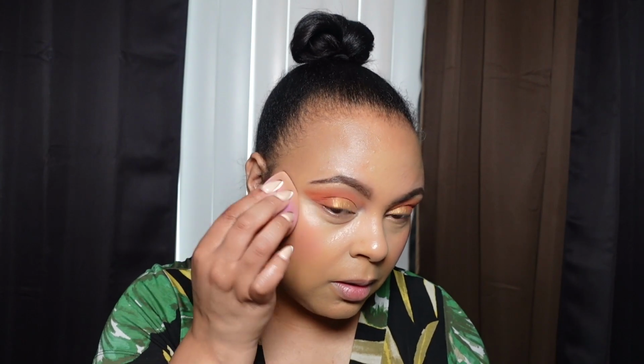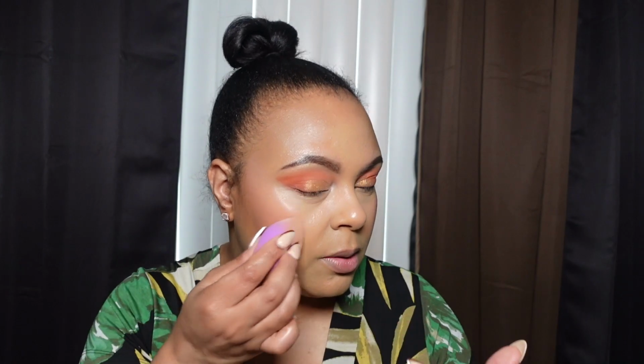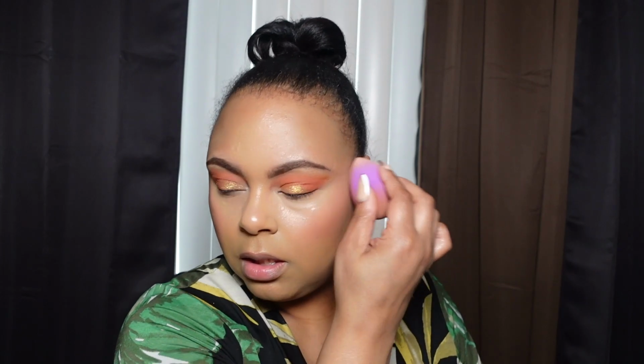I'm gonna use my sponge to just tap it in. Okay, yeah, it gives a little subtle highlight added to it. And of course, I'm gonna have to set with a powder type of, or maybe not. Maybe I don't have to set the blush with a powder blush. We shall see.